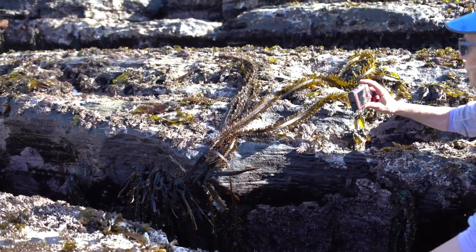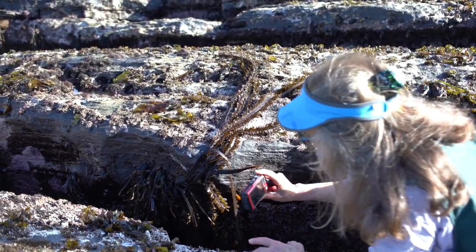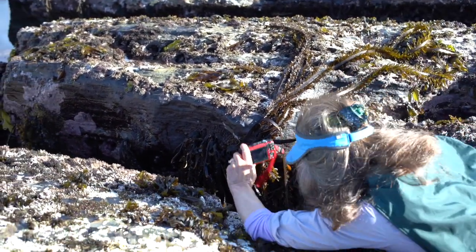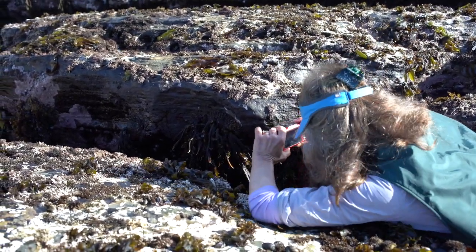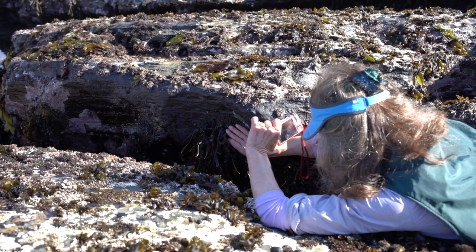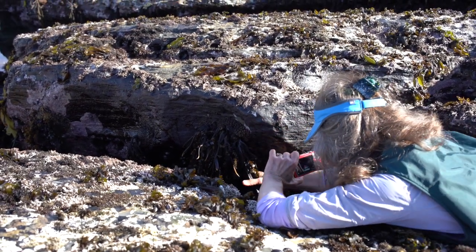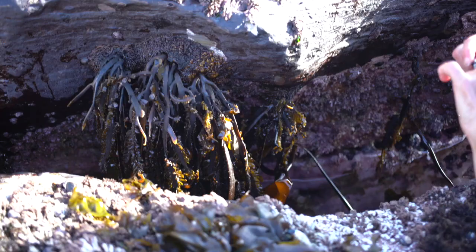And you see it's got a stipe, and it's hanging out on the rock, and its holdfast is down here, and it's got a big holdfast. I'm going to put my finger on it. All of this is the holdfast to the feather boa. And you can see why the feather boa can hold on. It looks like it's 6 inches across.